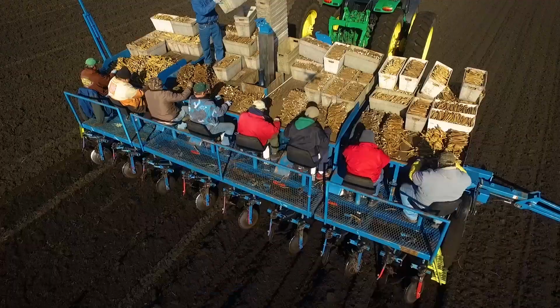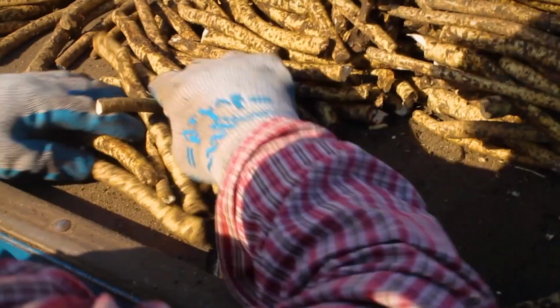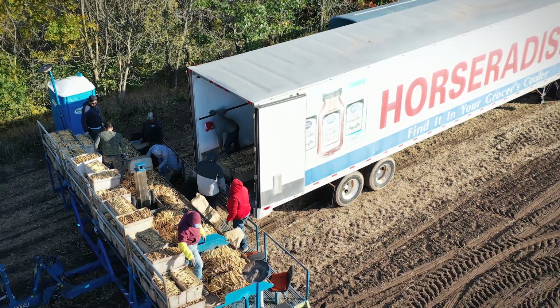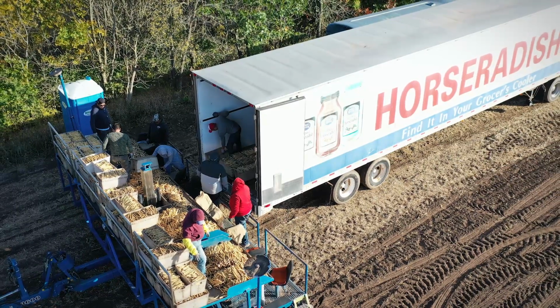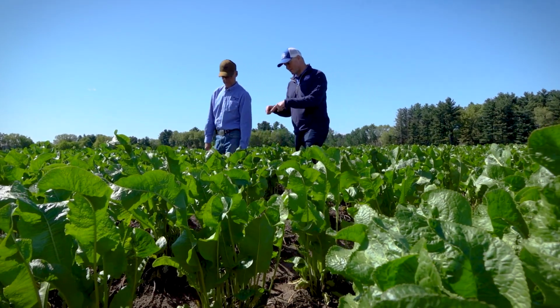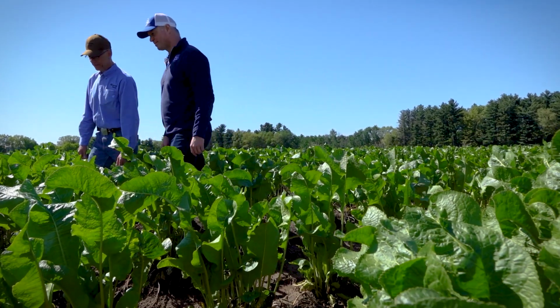We'll harvest the seed stock from that dug horseradish. So we actually break off a piece of the root. We're looking for small finger size, 1/2-inch diameter, 8 inches long, 10 inches long, and we'll put those in the ground. These are horseradish leaves that are probably 2 foot tall. They'll get about 3 foot tall, another foot taller.